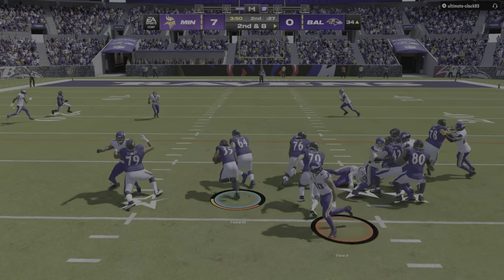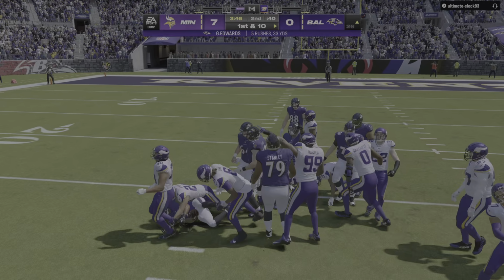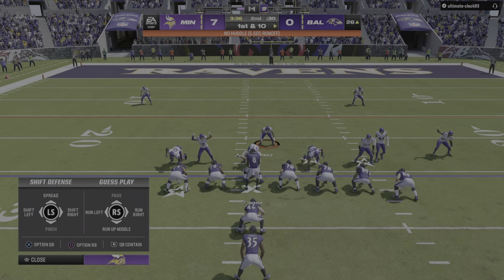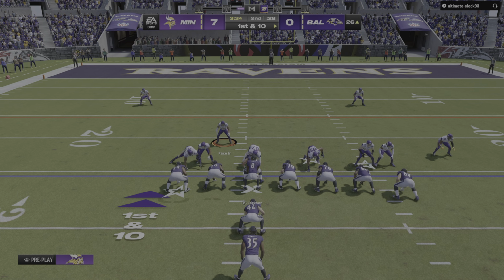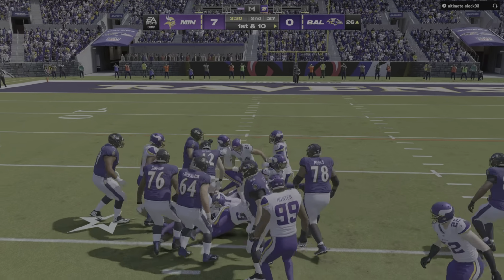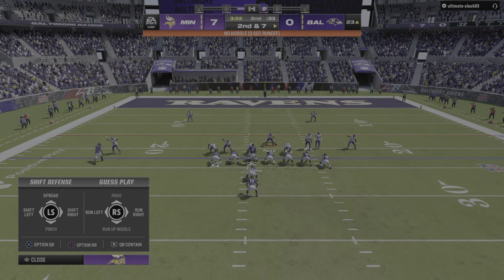Up the middle, it's Edwards. And he'll be a little shy of the 25 here at the 26-yard line. Edwards now on 1st and 10. And he'll power ahead, but only for about 3 yards. 2nd down coming up.